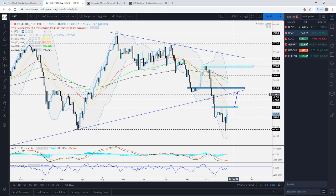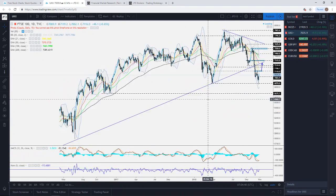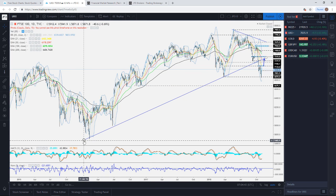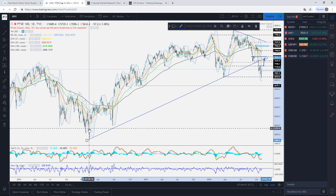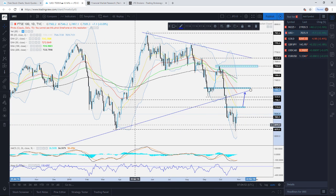If these two don't hold, then we could eventually test this long-term upside support line. Now just let me show you where it has been running from here. It has been running from the lows that we saw around the 9th of February 2016. So, quite an important line here.